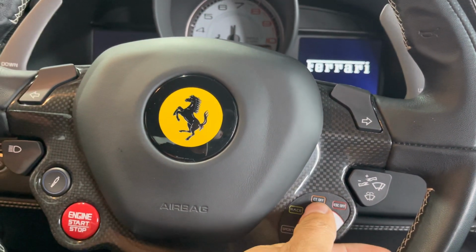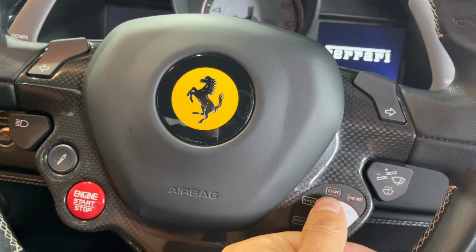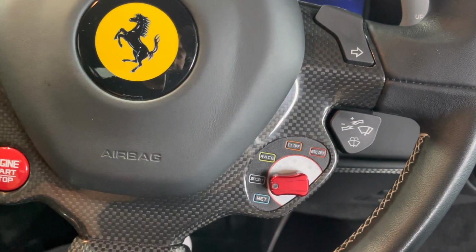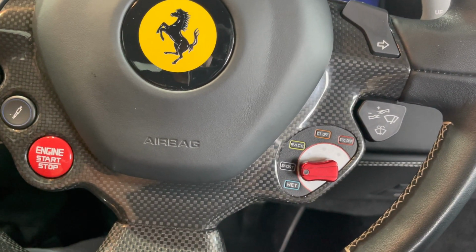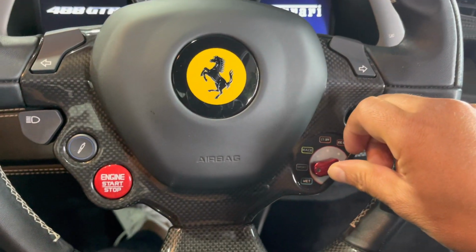Indicators. You've got the, I can never pronounce this correctly. Any ideas? I've forgotten what it's called, apologies. Manettino switch, I want to say. But anyway, it'll come back to me in a moment. Sometimes escapes you when you're saying things off the cuff.